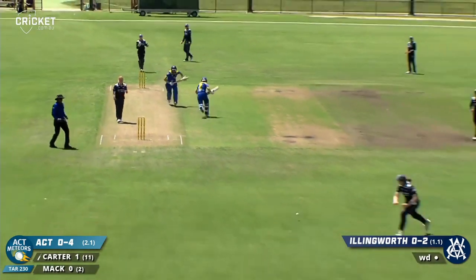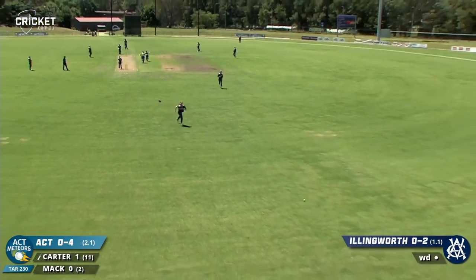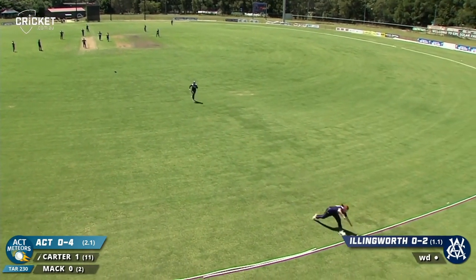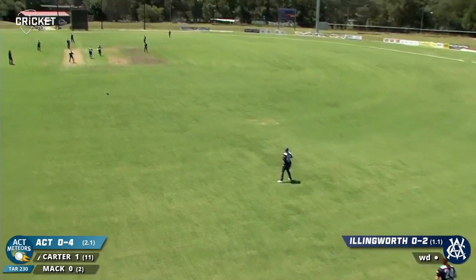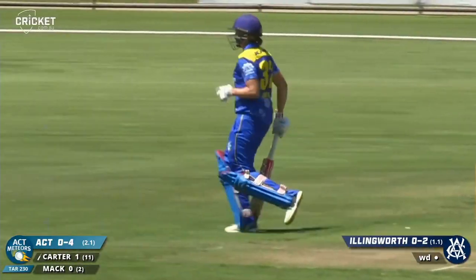Driven nicely from Carter. Will she get past mid-off? She does. There is a hand on it. It has been slowed down at that part of the ground so far today. It's trickling away. Oh, and an excellent piece of work. And in the end, it was the hand that saved her. But they've run four anyway.